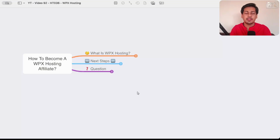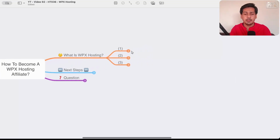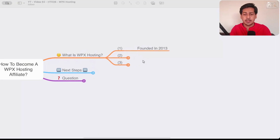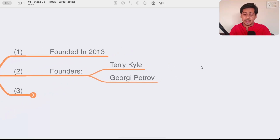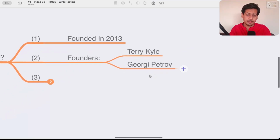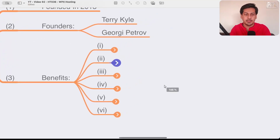Perfect. So the product is WPX Hosting. WPX Hosting was founded in 2013, and it was founded by Terry Kyle and Georgy Petrov. And if I talk about the benefits of WPX hosting, look, from the name, you would have guessed that it is a hosting platform. So I'll share a few benefits of WPX hosting.